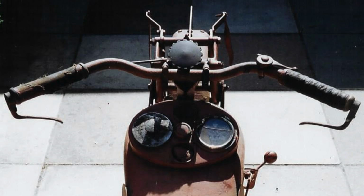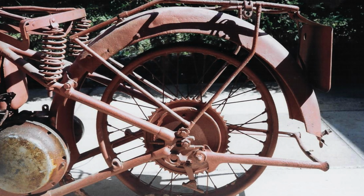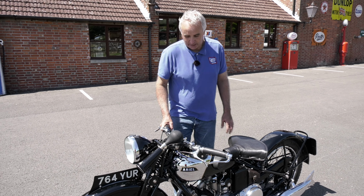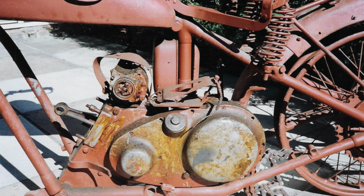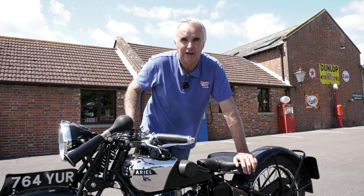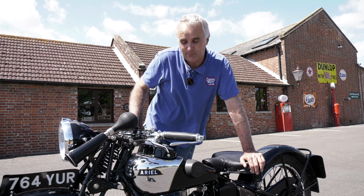I spotted it at an auto jumble in 1993 in very poor condition. At first, I didn't really realise what I was looking at. I was pretty knowledgeable on Ariels, and I soon sussed out it was an Ariel. But basically, the top end of the engine was completely missing. The fuel tank, the headlight, and mudguards were on the bike, but in very poor condition. And the whole bike had been sandblasted, it would seem, and sprayed with a red oxide primer over the whole thing, which I think possibly preserved it.